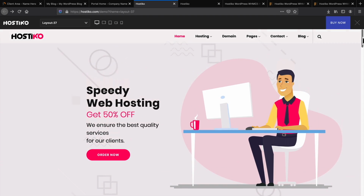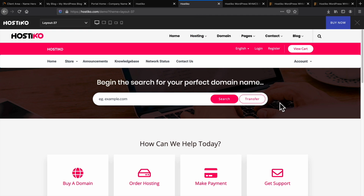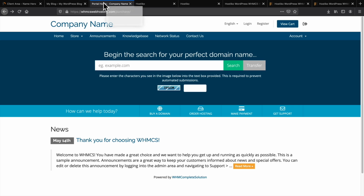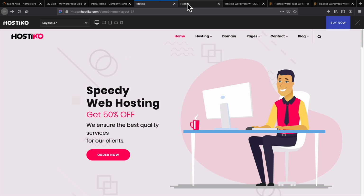So for example, we have our website, and we also have our WHMCS right here. So you can see how the theme integrates WHMCS with your website to make them look very identical. So instead of looking like this and like this, it looks a lot more professional and it looks a lot more connected.